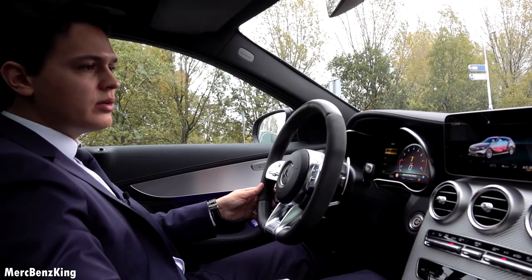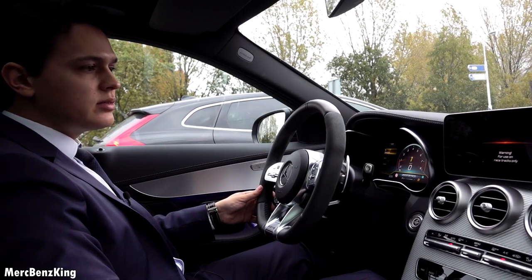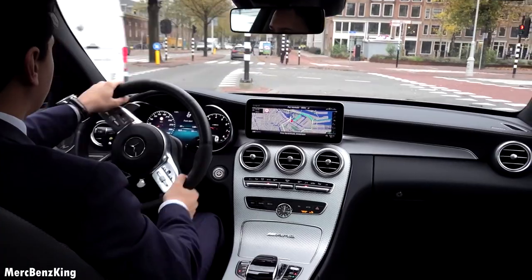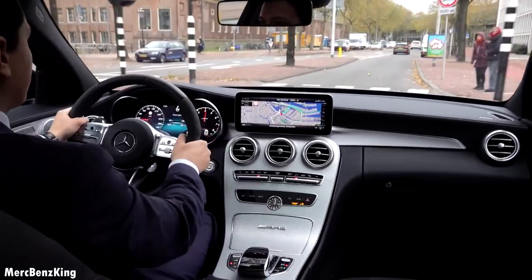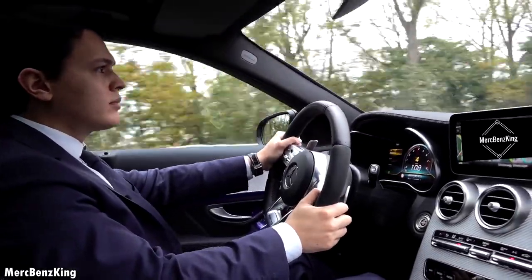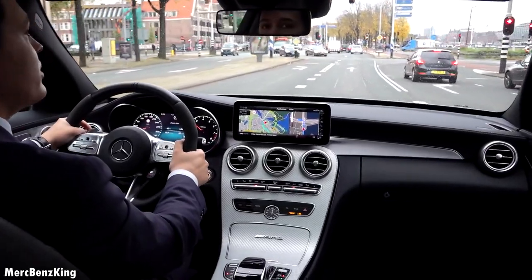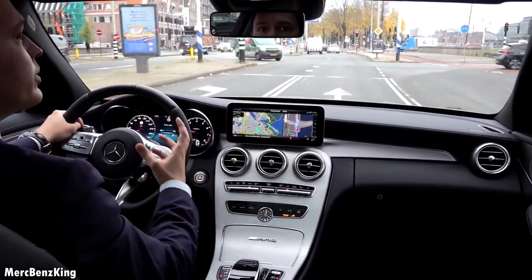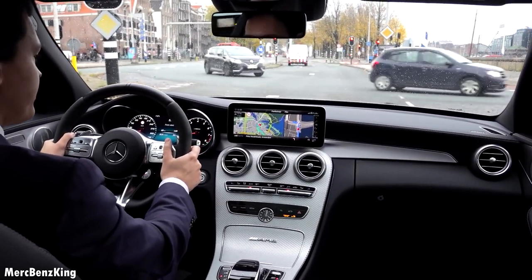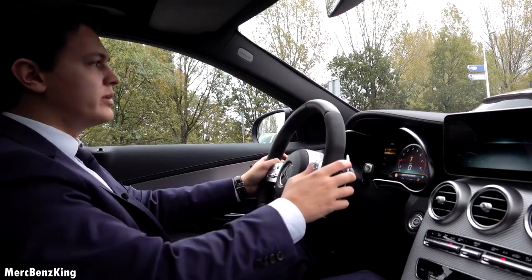If you press the home button, there is also a track pace in the settings. It says warning, only used on the track. Tires are very responsive because this is a rear wheel drive, as we know from the C63. So let's see how fast this car accelerates.